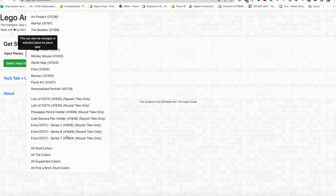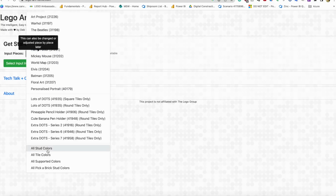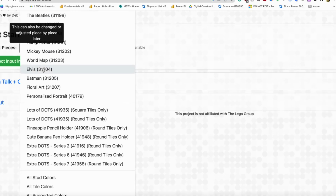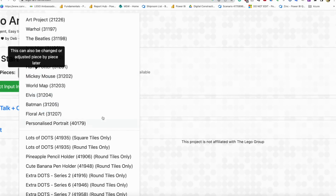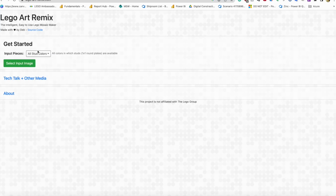You can choose whether or not you want to use tiles or studs. I personally just prefer studs because I like that Lego look and feel, but you can also select different sets. As you can see, for example, you have a list of the different mosaic Lego sets where you can specifically take each and every one of the sets and just use the pieces included in those sets to create your own mosaic, which I think is a really cool feature.